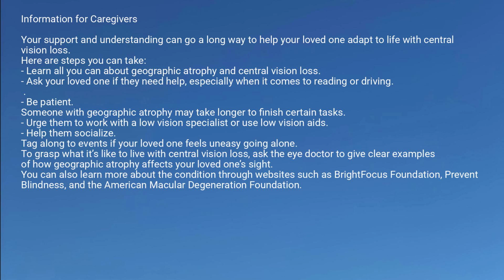To grasp what it's like to live with central vision loss, ask the eye doctor to give clear examples of how geographic atrophy affects your loved one's sight. You can also learn more about the condition through websites such as BrightFocus Foundation, Prevent Blindness, and the American Macular Degeneration Foundation.